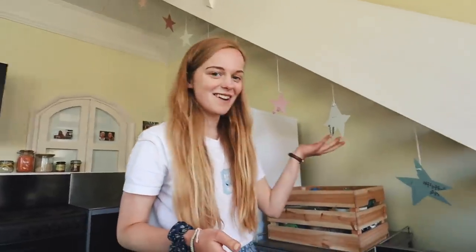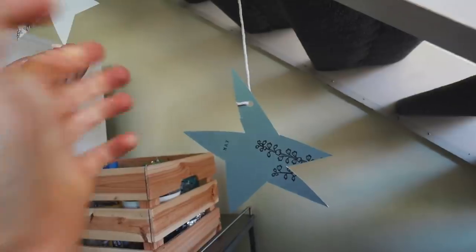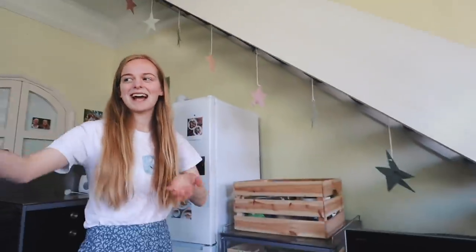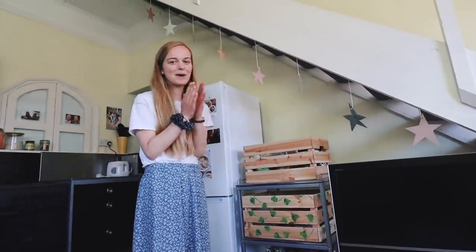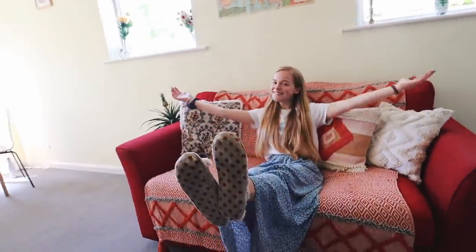And then one of our favorite things that we added was the stars, which we cut out of some old academic planners. Can you tell we cut them out ourselves? And they just go all the way up. And then we have the absolute best part of the room, which is, of course, dun, dun, dun, dun, dun, dun. The sofa and living space.